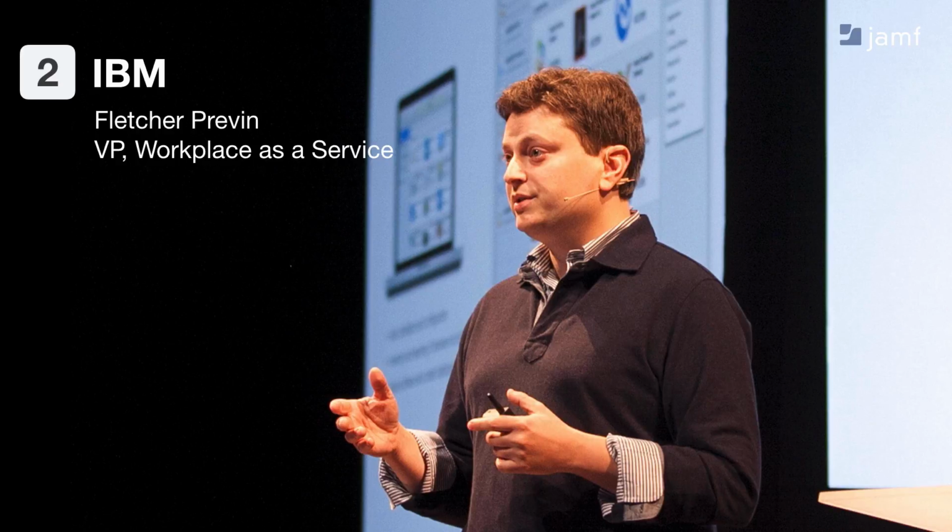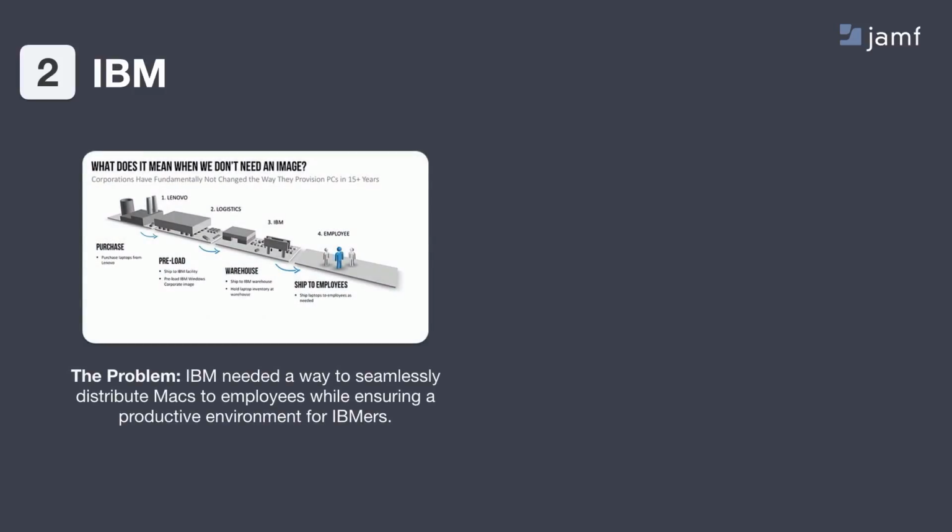Next story I want to highlight is IBM. This is Fletcher Previn. He spoke again at JNUC. He's their VP of Workplace as a Service, and he talked about how IBM implemented a user choice program about a year and a half ago, and since then they now have over 100,000 Macs, making them the largest Mac deployment on the planet. And to get there, of course, they had to address a lot of challenges. One of the key challenges was how to seamlessly distribute Macs to all of their employees while ensuring that IBMers have a productive environment.